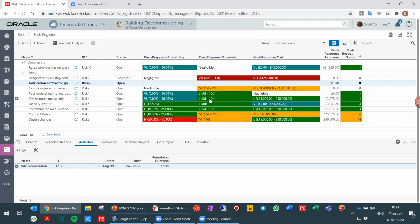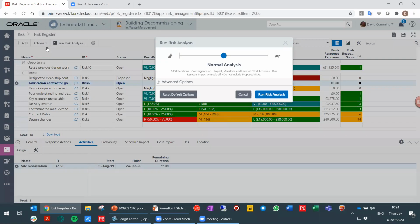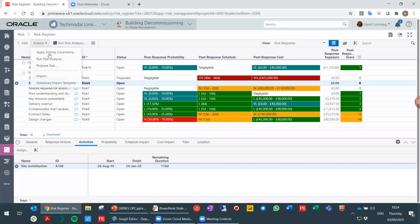The risk section here. This is where we can store our risks and store pre and post response likelihoods, probabilities, etc. You can build those in using the risk matrix that you built against the project. You can store those against the activities. Okay, so we've stored that in. We can run risk analysis. We'll come back to that in a moment.